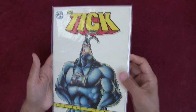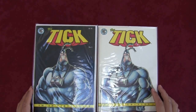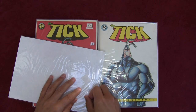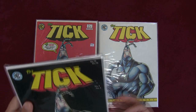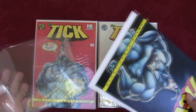I didn't have the funds at that time to buy it. I was already tapped out. I had already hit my budget. But right now, those same books would probably fetch around 250 to 300 on eBay, since the pilot has been released. So let's take a look at this. We'll keep this in mind, okay? So this is Tick number one from the continuing series.